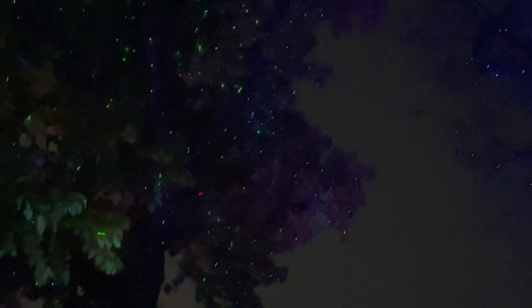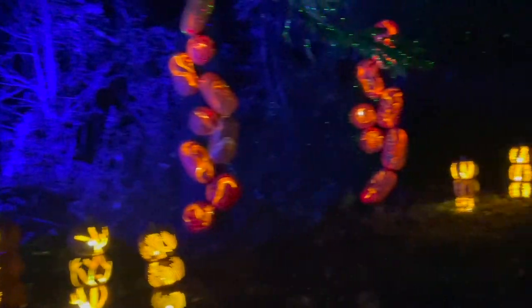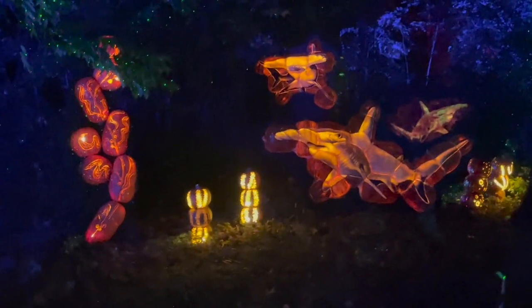If you see these beautiful lights, it was really pretty, and Anna was so in love with it. It was really fun to watch her have fun, as I said. And then there were more lights, more sharks. Like I said, this was the water installment. This one actually moved. I don't even know how they did that. And then there were just more beautiful jack-o'-lanterns and more games for the kids as well.